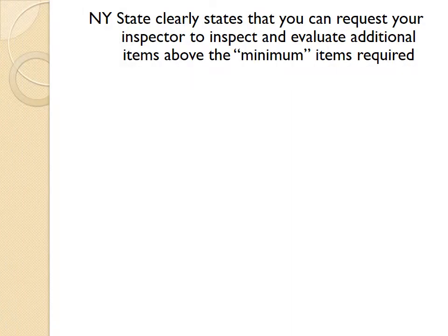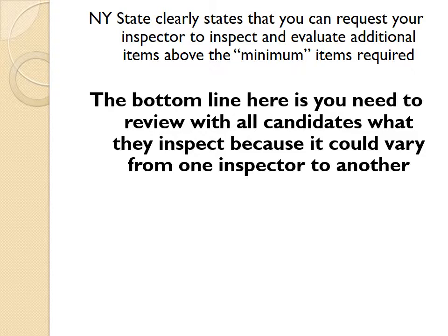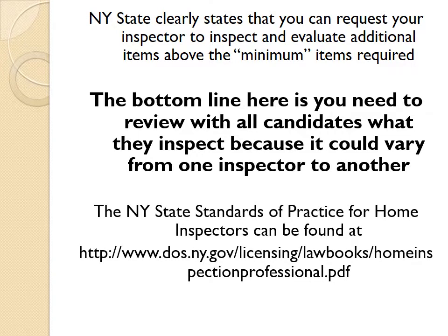New York State clearly states that you can request your inspector to inspect and evaluate additional items above the minimum items required. For example, if you wanted to have a sprinkler inspected, you would make sure that the inspector would inspect that for you. The bottom line here is you need to review with all candidates what they inspect because it could vary from one inspector to another. The New York State Standards of Practice for a Home Inspector can be found at this address.